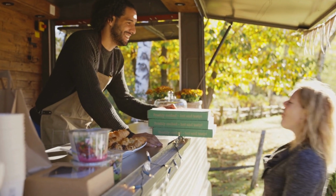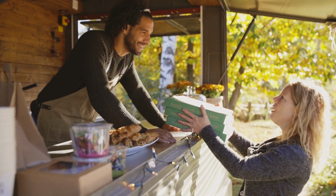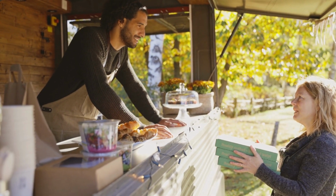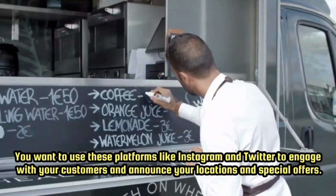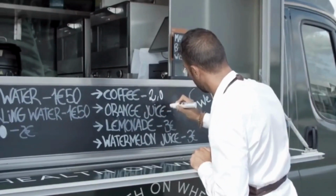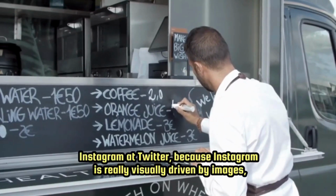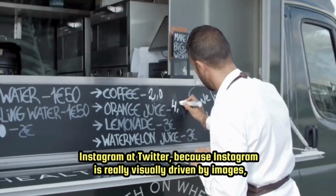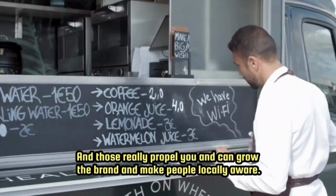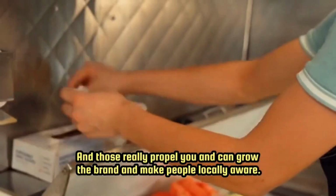Of course, the next one in line, this is a no-brainer. You have to leverage social media. Even as a food truck entrepreneur, you want to use these platforms like Instagram and Twitter to engage with your customers and announce your locations and special offers. And if you're running a sale or if you're going to do an event, definitely use specifically Instagram and Twitter, because Instagram is really visually driven by images and, of course, short videos. And those really propel you and can grow the brand and make people locally aware.